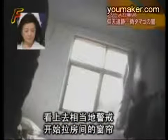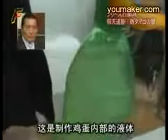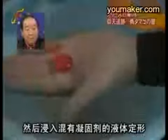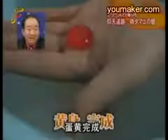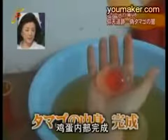He was very cautious and closed the curtains in the room. He is getting prepared to make the eggs. This is the liquid for making the inside content of eggs. Add color to make egg yolk. Pour the liquid into a plaster which has a half egg-shaped mold. Then pop into liquid that contains coagulating agent to form the shape. The egg yolk is done. Pour the transparent liquid with the egg yolk half full, then form the shape and make another half full egg shape and put the previous half with the egg yolk part on top and pop into the coagulating agent. The process is finished. The inside of the egg is finished.